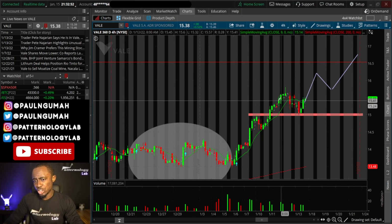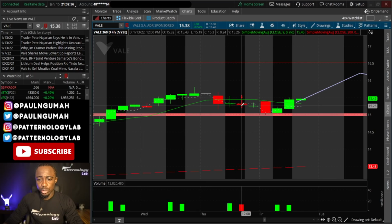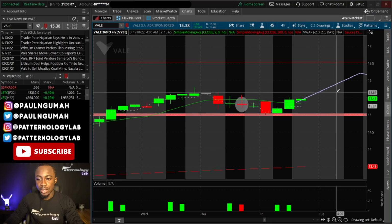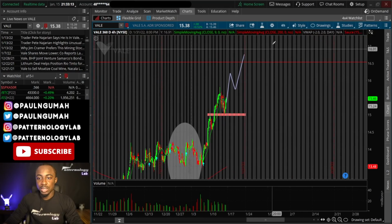Definitely not bearish on this one, because first of all, these individuals right here who were bearish got trapped. The situation is not looking good for these individuals who are short, especially if you open higher right there on Tuesday. Not a good sign. So definitely watch this one for a continuation.